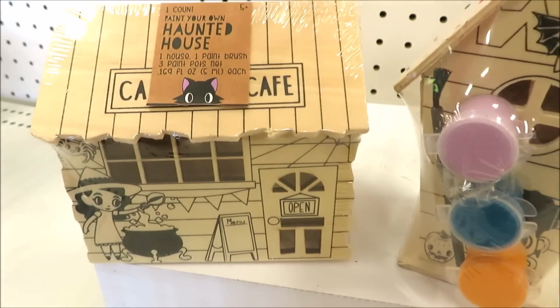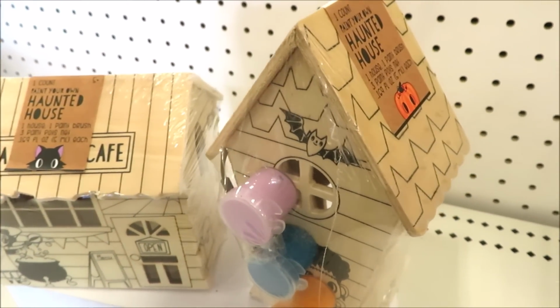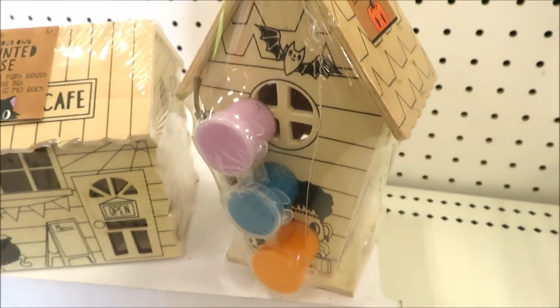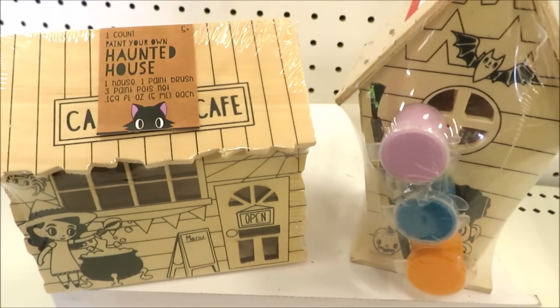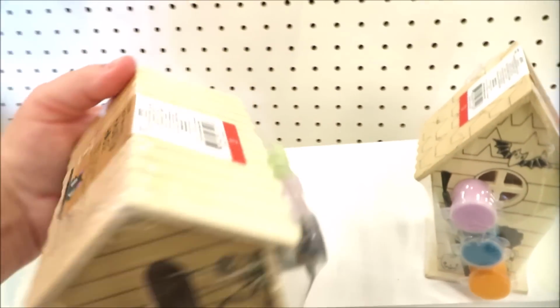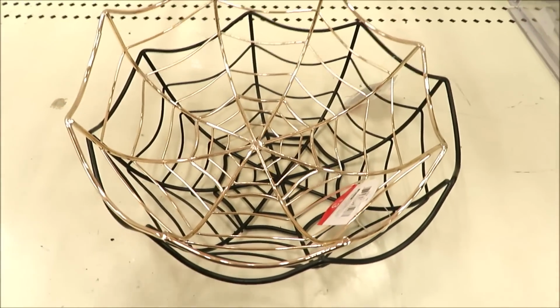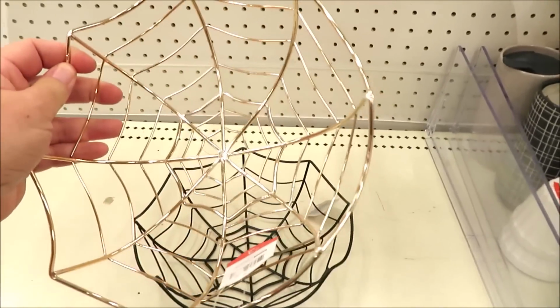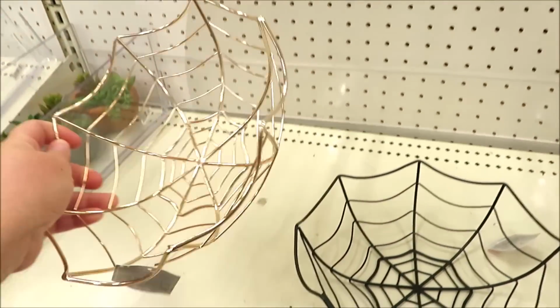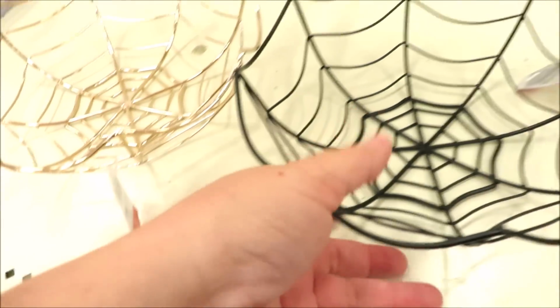Now, if you'd rather paint yours yourself or need an activity for some littles, they have it in a few different versions that you can DIY. They are $3 and come with paint. This one is definitely my favorite. It's even got a little banner up. They also have some cobweb wire style baskets in metal, this one in the copper, also in black for $3.